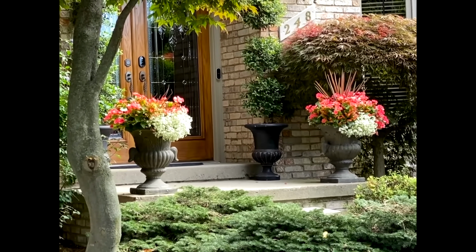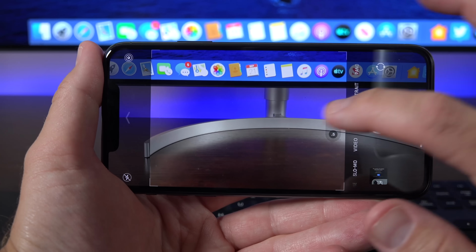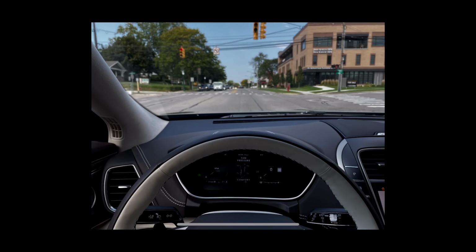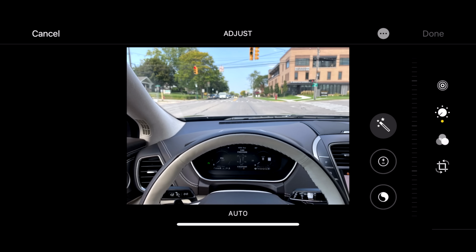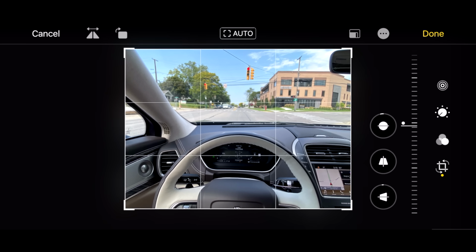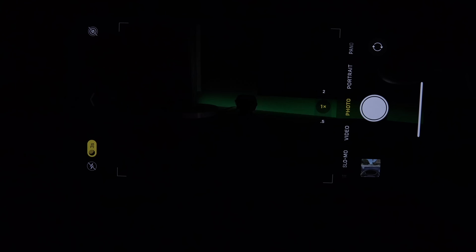There's another really neat trick with this ultra-wide camera. So if you're using the standard wide-angle camera, the ultra-wide camera can be running at the same time to capture additional information around the standard wide-angle frame. So that means when you take a standard wide-angle photograph, you have additional information around that photograph, which you can crop in and out of. So that allows you to recompose your scene if you need to, and that information is wiped out after 30 days.